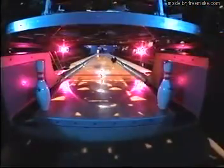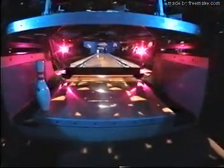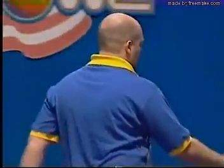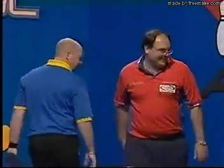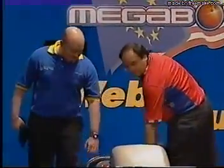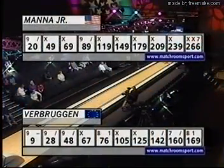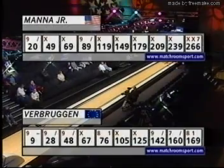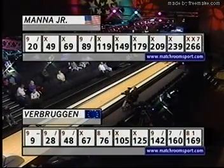Even Gery at his very best might have struggled out. Let's see if he gets that bounce. There's the bounce out of the course. Wouldn't you know, it goes the wrong side. And a disappointing finish for the Belgian. It's Tony Manna that's smiling at the end of that one. The battle of the big boys goes in favour of the American by a score of 97 pins. 266 plays 169.